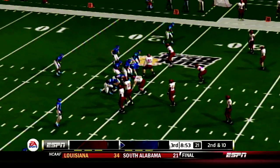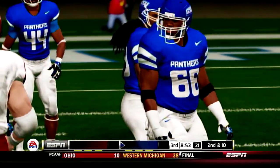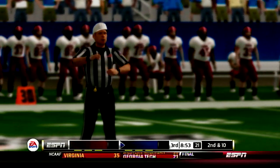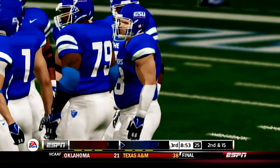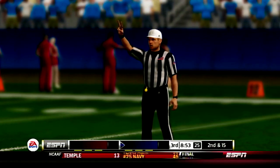Looks like he flinched down there on the line. False start. Offense. Just a mental lapse, but it's going to cost them 5 yards. Still second down.